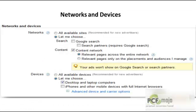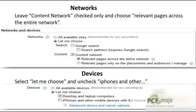And then your choices for networks and devices. Leave content network checked only and choose relevant pages across the entire network. So as you can see in the image here, we've checked content network, relevant pages across the entire network. Devices, select let me choose and uncheck iPhones and the other stuff. We just want people that are sitting at their home computers or laptop computers seeing this information.